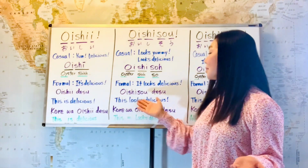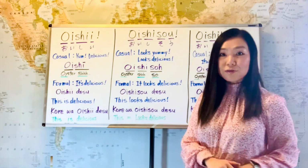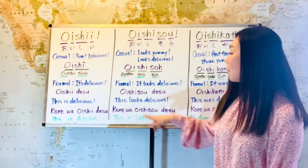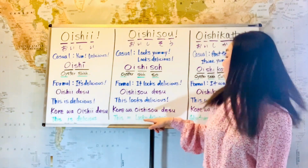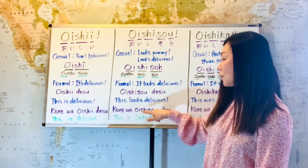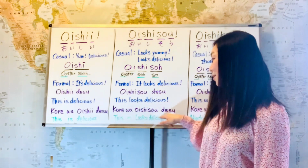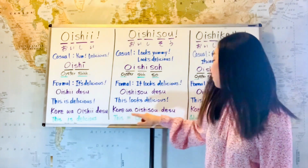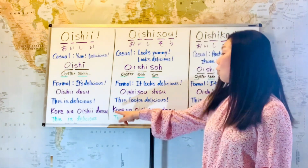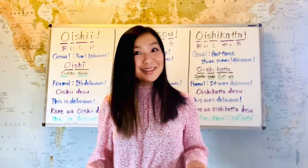How about this looks delicious? And you just add これは in front of it. これはおいしそうです. Remember, これ は this, the これ which is this, and おいしそう, looks delicious, has to be equal, right? And which it is. So that's why there is wa there. And おいしそう this already means looks delicious. これはおいしそうです.